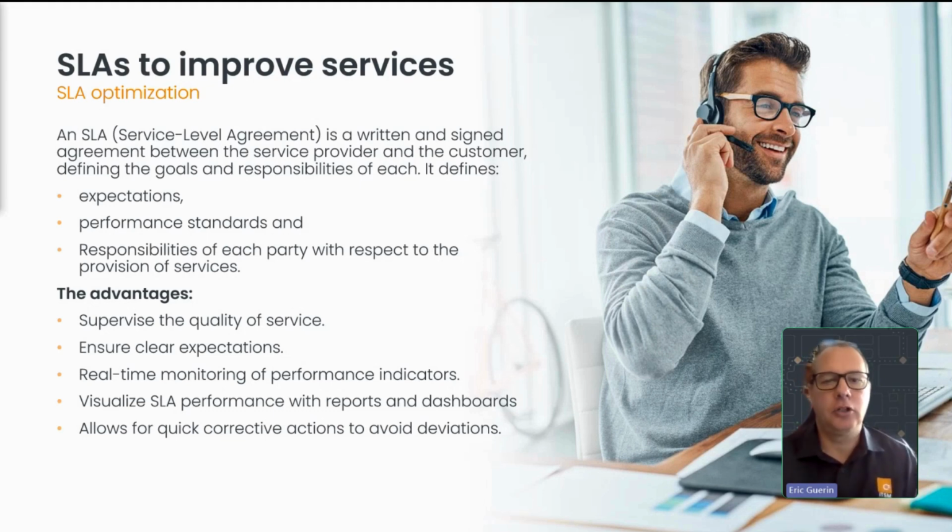The client can be internal or external. When we talk about internal clients, it's technical teams inside your organization. It can be other departments. So if you are IT, you can provide services to HR, human resources, and you may have in place an SLA with them defining what kind of service and what service level you offer. External clients are like your paying customers that are consuming your services. So it's important for them to have a clear agreement with them.